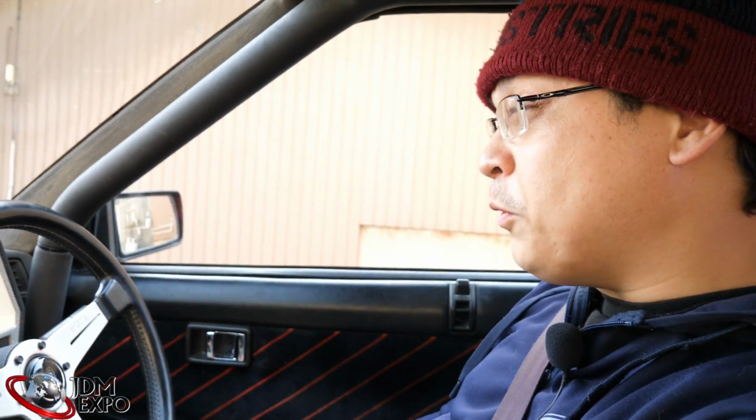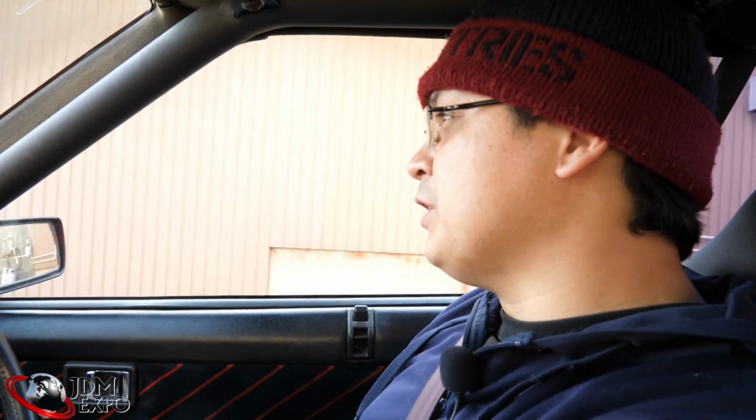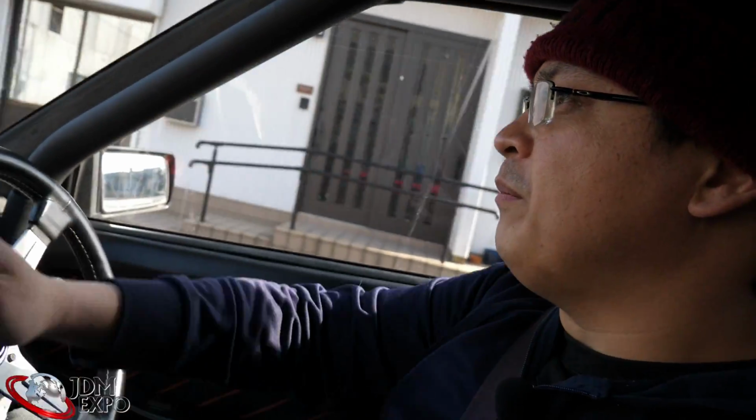Stock is almost 200 horsepower, which in the 80s was pretty crazy already with a turbo engine. It's the FJ20ET. Actually, this has been overhauled recently, so it's in really great shape. So they got new pistons, new head gasket, and a bunch of other things done to it. I'm not sure about all of them, but we'll have some more details later.